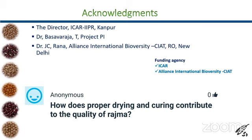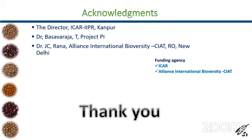That's why we don't keep the crop as it is, as harvested from the field, and put it into the storage structure. First, we dry it to reduce the amount of moisture, and only then go for the storage purpose. Okay. And the recommended storage conditions for Rajma to prevent spoilage?